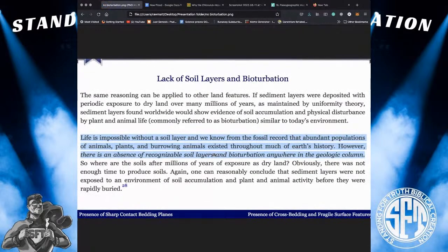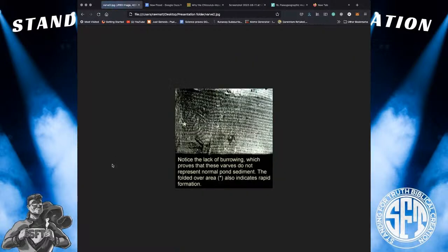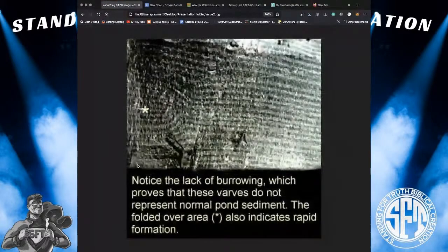But then we have a problem. When we go to those layers, we find no bioturbation, which means that the organisms that lived in those layers were bouncing up and down. These worms and bugs that lived in the soil, that would have lived in this geological ecosystem for millions of years, there's none there in these rock layers. Instead, look at this. We get down there, there's lack of burrowing. When we look at these two different layers right here, where is it? There's just lines. We don't find any living organisms around there, right?